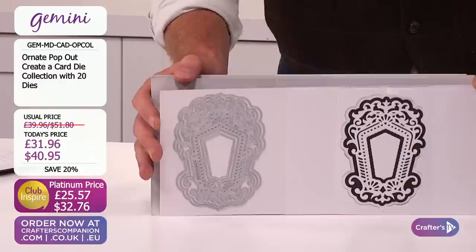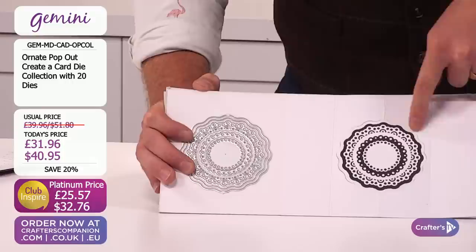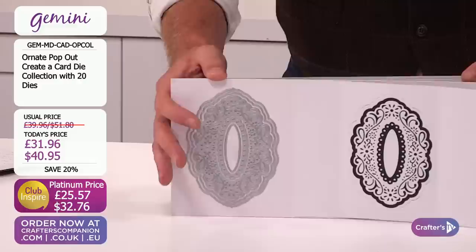It's 20 dies in total, so you get five within each of the four collections. Love that, the Grande Circle. I suppose again, with the edging that you've got, the chance for you to thread little bits and pieces through there as well, should you wish to do that. And then lastly in the collection is your Baroque Oval.